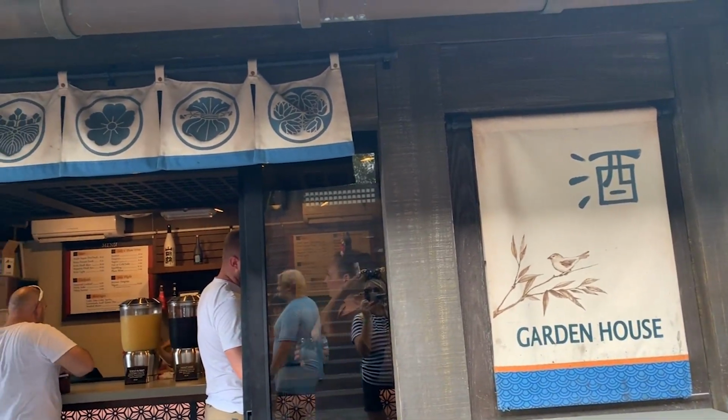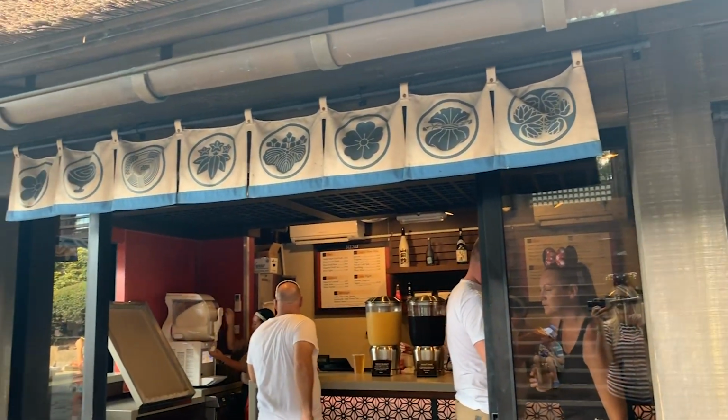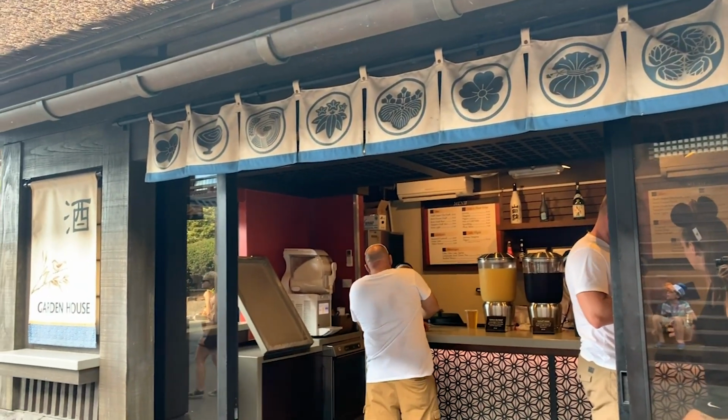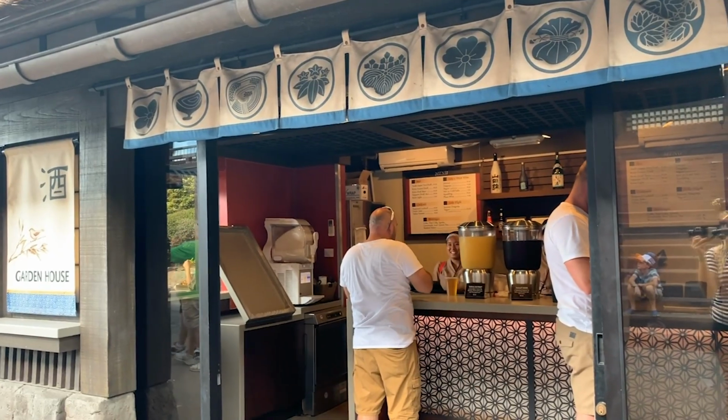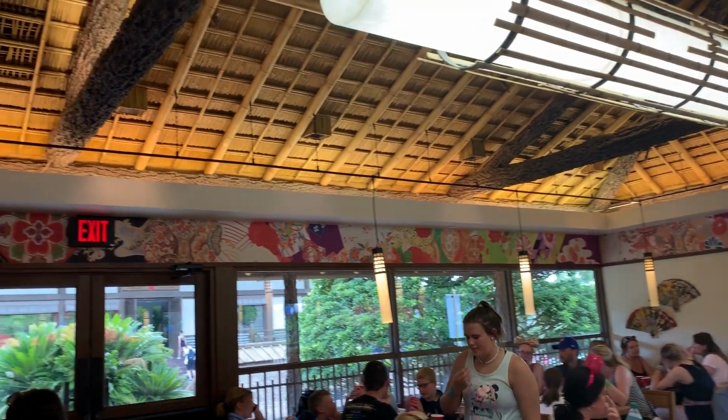This is the Garden House. This is where you can grab all kinds of different sake and sake concoctions, you know, when you're drinking around the world and you need your sake trip. So the food in the Japan Pavilion is, I don't want to say all over the place, but the quick service is not that good. It's got good looking things on the menu, but they're just not as good as I want them to be.